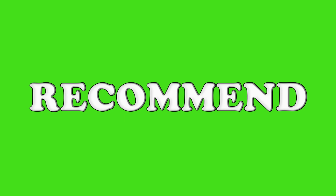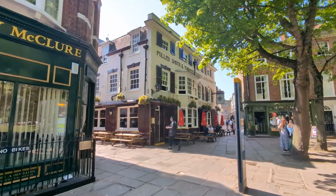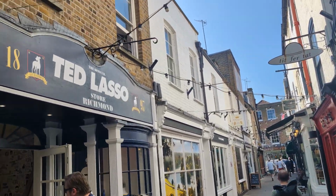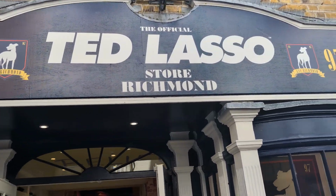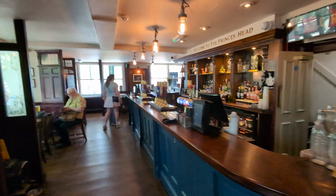Another cool recommendation, if you're a big Ted Lasso fan, you can take the train out to Richmond, where the show was mostly shot and centered around. We saw the cute little street where Ted and Coach Beard stayed. It's called Paved Court. And we booked a reservation to eat at the pub in the show. In real life, it's called the Prince's Head, and the food is actually pretty good.